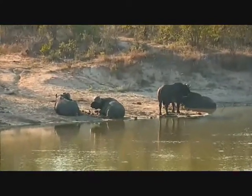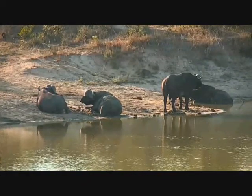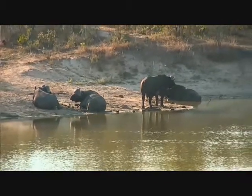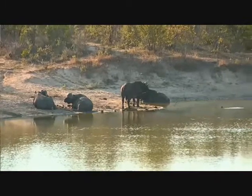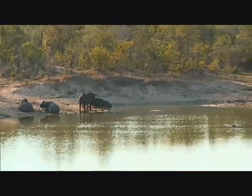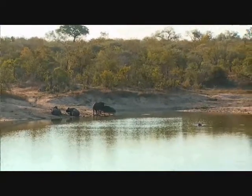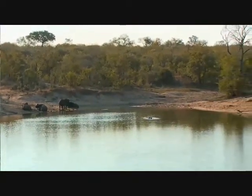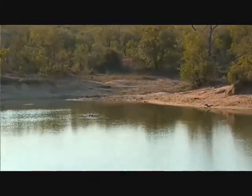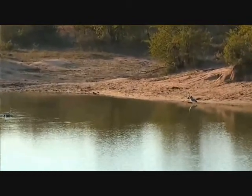No different to the buffalo at Gowrie Dam. These boys are also still very relaxed, chewing the cud, waiting for things to cool down before they head off to get something to eat. There's also a heron fishing, and you'll also notice a hippo in the middle of the dam. It's just wiggled its ears and we saw a small splash, and to the right of the hippo you'll see a grey heron, and that heron looks like it could be hunting.